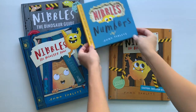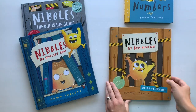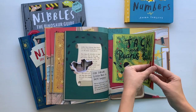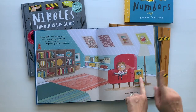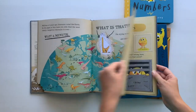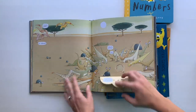Nibbles is our classic book monster. You can nibble your way through the numbers 1 to 10. Enjoy Nibbles the Book Monster, nibbling through classic fairy tales like Little Red Riding Hood, Goldilocks, and Jack and the Beanstalk. Or nibble your way through your own library as Nibble escapes from his own book in Nibbles the Monster Hunt. Or explore the prehistoric dinosaurs with Nibbles as he gets into all kinds of trouble.